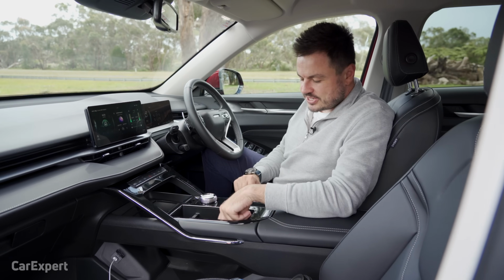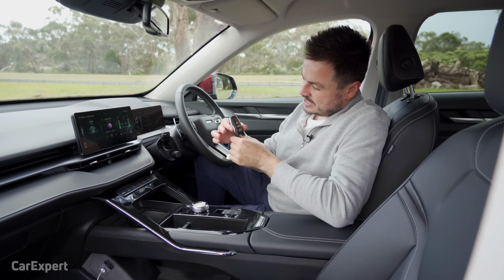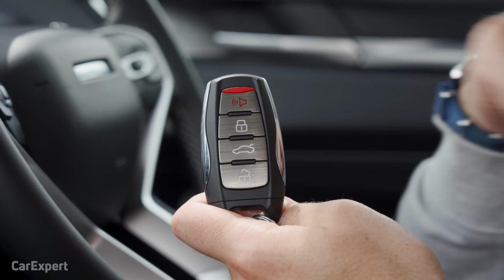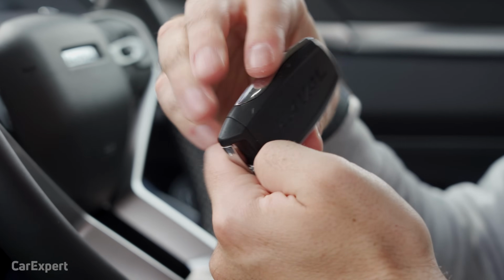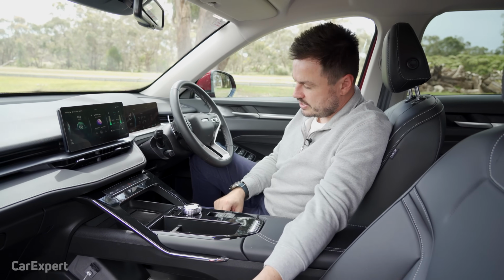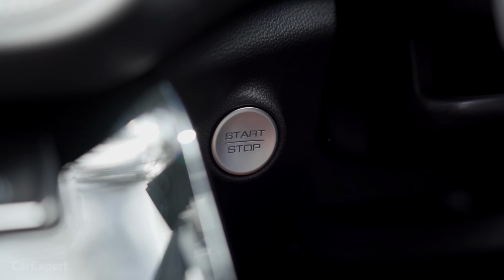Okay, so we're inside the H6. We will start with the key. Here it is. You've got a panic button, lock, boot, unlock, and then Haval along the back there. It's a proximity sensing key, so you just leave that in your pocket. And once you're inside, you have a push button start here.